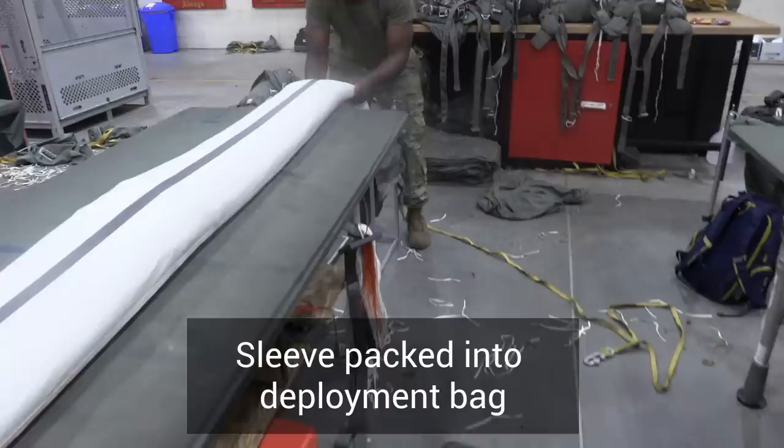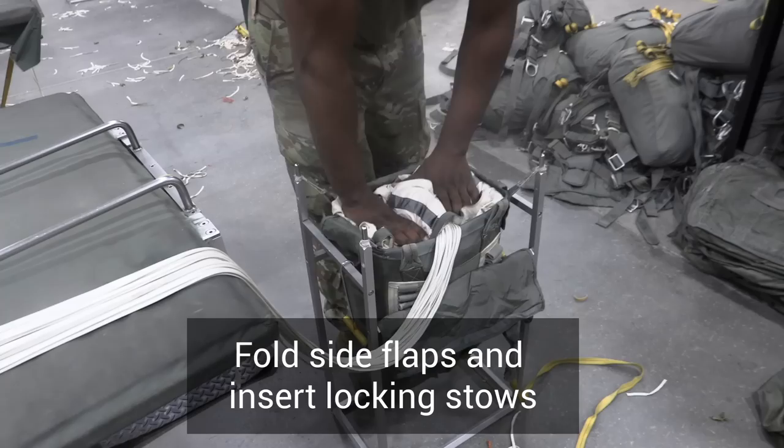The sleeve is packed inside the deployment bag in an accordion or S-fold fashion, with the drogue chute going in first. Why first? Because the parachute deployment bag will be upside down. When the static line pulls off the bag, we're going to reveal the parachute like we're revealing a cake. Then the rigger folds the side flaps and inserts locking stows to keep the deployment bag closed for the next step. Another rigger check is then performed.